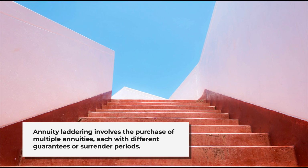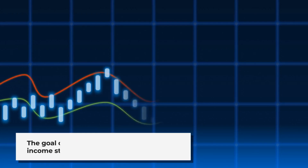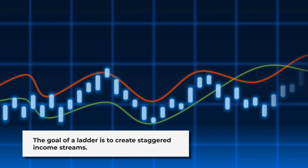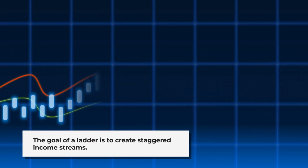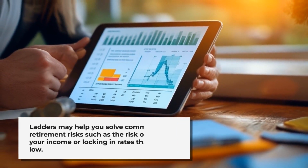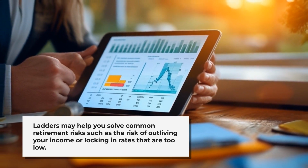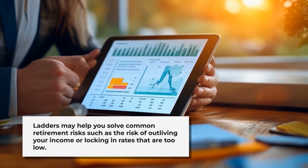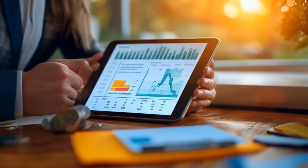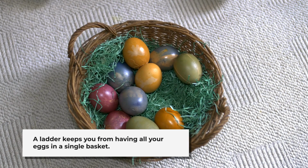Laddering is a fairly straightforward process that involves purchasing multiple annuities with different guarantee or surrender periods. Laddering's goal is to create staggered income streams. Building an annuity ladder gives retirees increased flexibility and efficiency. With a ladder, you can specify when and how your income begins. Doing so could help you mitigate risks such as longevity risk or the risk of locking in too early at a low interest rate. With a ladder, you won't put all your savings into a single annuity.